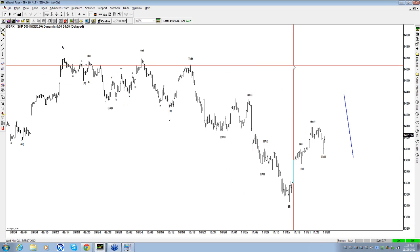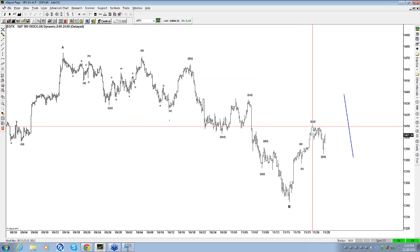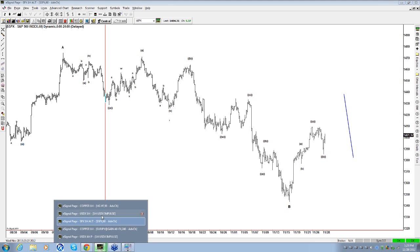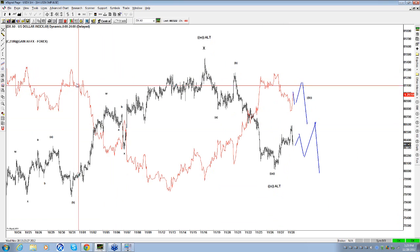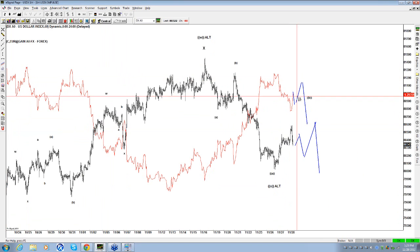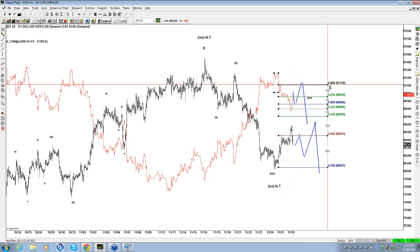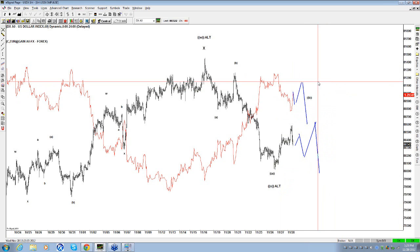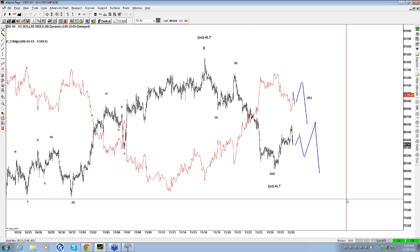As far as buying, listen, this was a great buy in the euro, for example. And the dollar, this was a great buy, 1.236. It is 3 waves against the trend, the higher degree trend. It's clear as water right there.